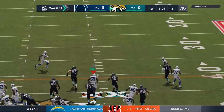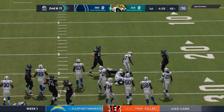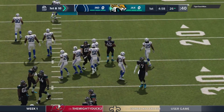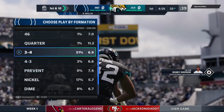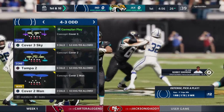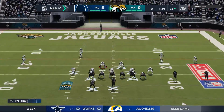Now a carry for Perine. He's got a first down and then some inside the 40. And he'll be taken down at the 26. That one good for 26 and a first down. Coming in, he really likes his chance of having a big year based on a terrific offseason. And runs like that on opening weekend show that he's right.